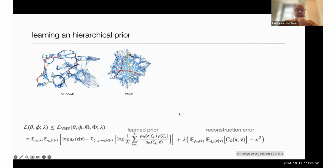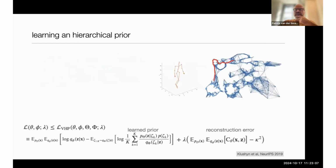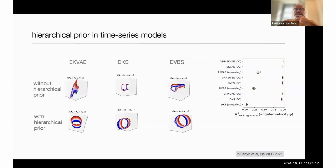So we defined a way of actually separating that by improving on the sharpness of the representations that you can get there. Technical thing. And you see then that this is for a human movement thing, that you get nicely separated paths in your latent space. That was for the static case.